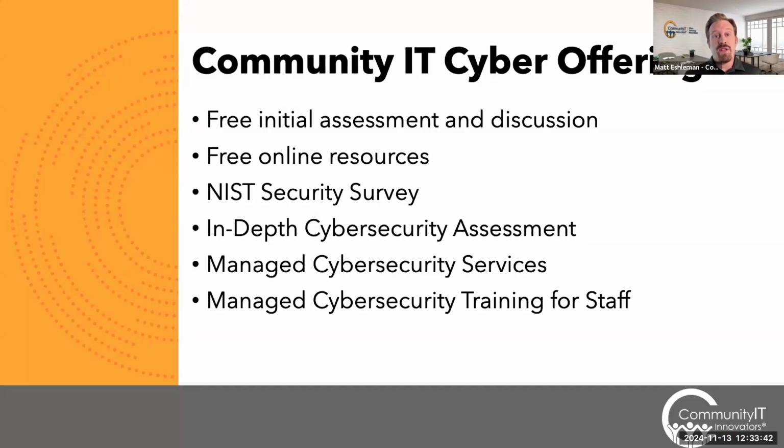At Community IT, we have a range of cybersecurity services, ranging from free initial assessments and discussions. We have some free assessment tools that organizations can use to dip their toe in and get a sense of where they are and what areas they need to initially invest in. If an organization has done some of the basics, then we also offer more in-depth cybersecurity assessments, using our organization's best practices, and then also some more sophisticated formalized vendor compliance framework assessments.